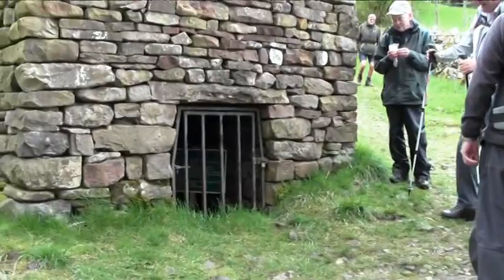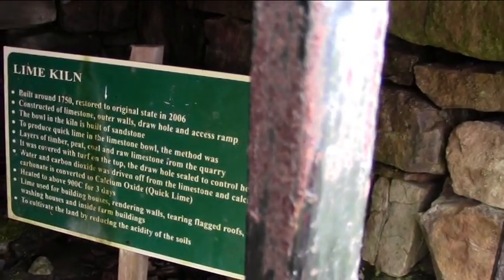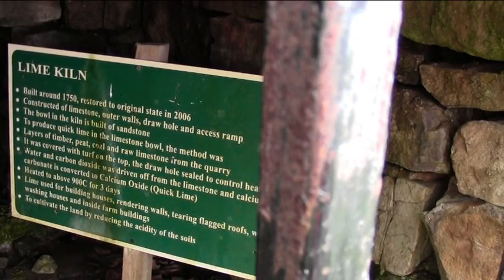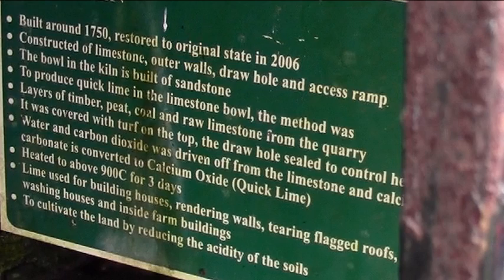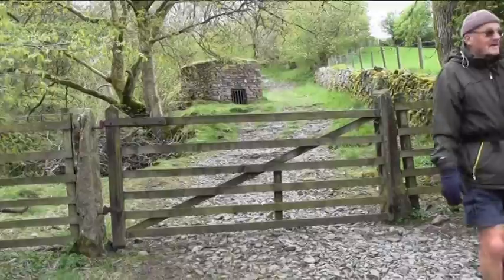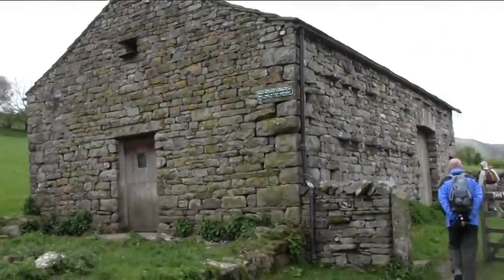This is an old lime kiln. I wonder if you'll be able to read the sign. I've stopped it for a while for you. So off we go again.